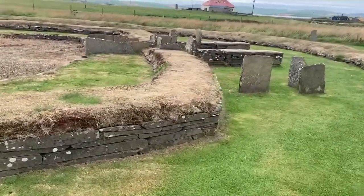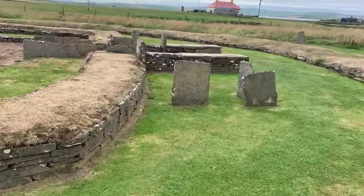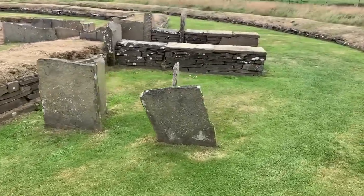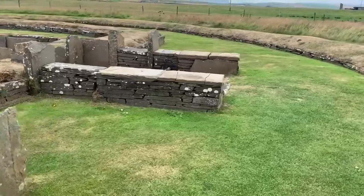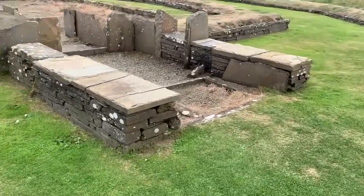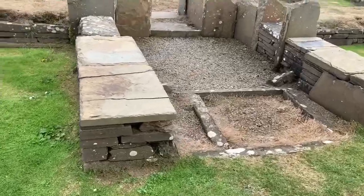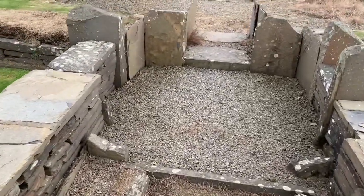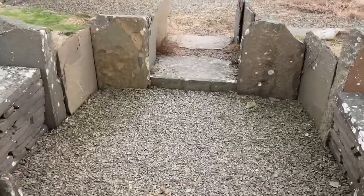Two of the buildings at Barnhouse are rather unusual. The first is known as Structure 8. Its size and archaeological finds suggest a ceremonial function. Entry to the central building was carefully controlled and involved crossing a symbolic fireplace at the entrance.